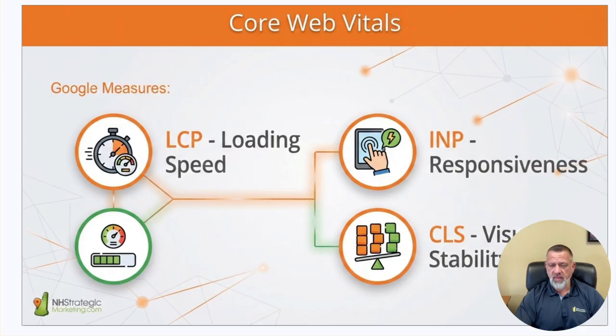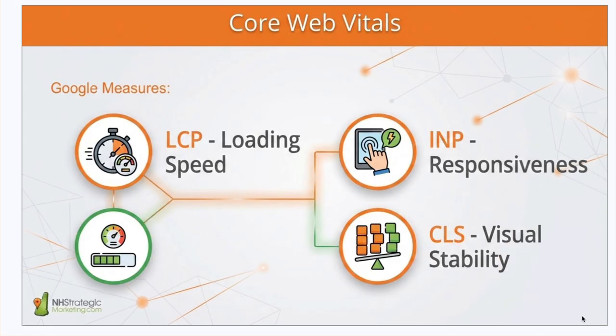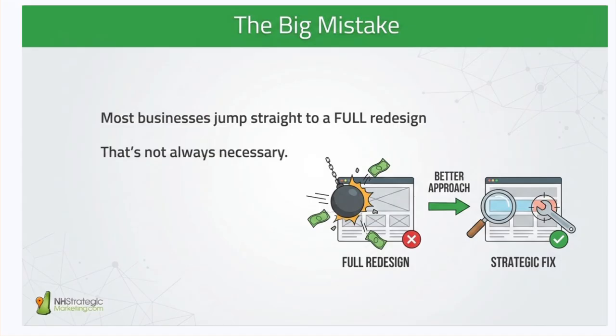As a result of that, there's ways that you can fix that up, tighten that up, and improve loading speeds and loading times and have a better user experience, frankly. Okay. So don't sleep on core web vitals. And then the big mistake, right?